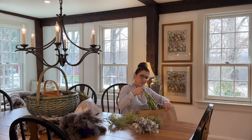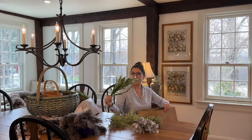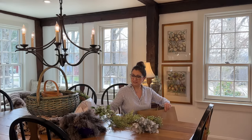Very similar to the kitchen cabinet colors, Benjamin Moore, White River. River White, White River. I keep getting confused. It is on my website. I have all the colors of our houses on my website. And then I, once again, a little pop. These almost remind me of Lily of the Valley, but they're not.